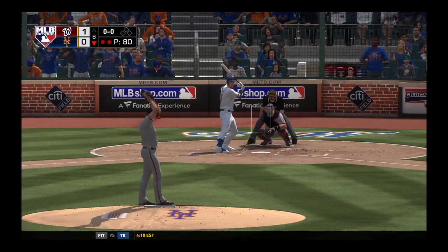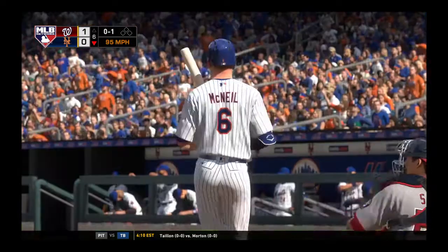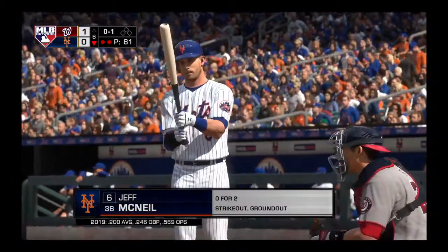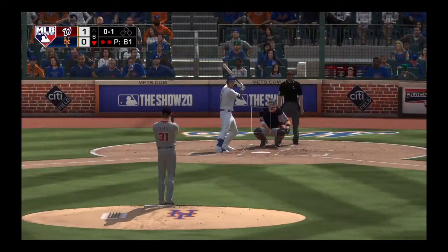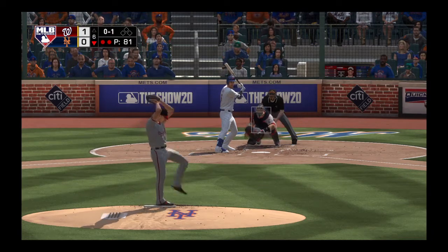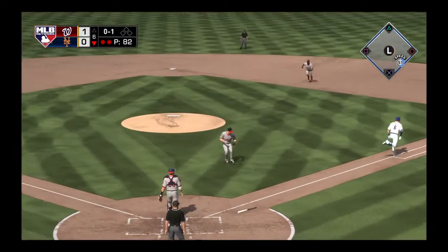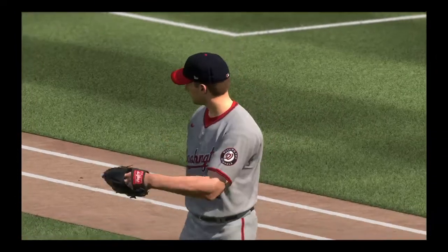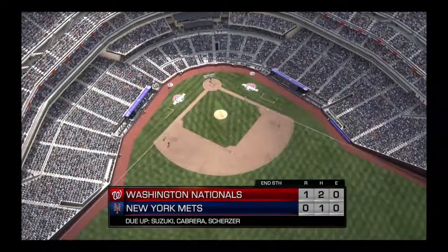So here's Jeff McNeil. As he'll take a look at a high strike here on the outside corner. It's 0-1. He's 0 for 2 in the ballgame so far. The windup and the 0-1. Now a little dribbler here off to the right side of the mound. Throw on to first gets him, and the side is retired. Mets go down 1-2-3. They still trail 1-0.